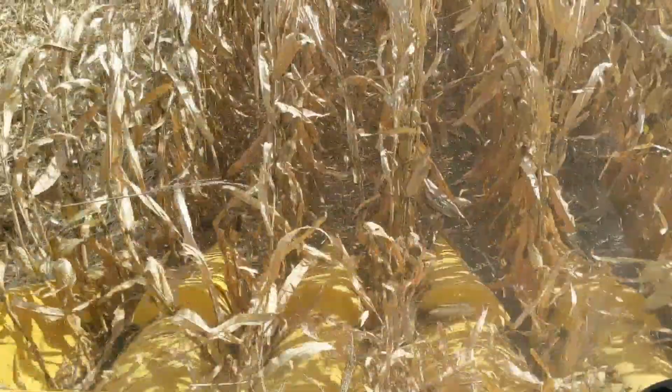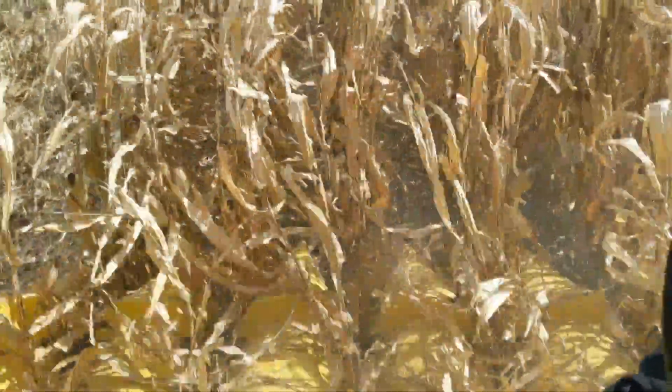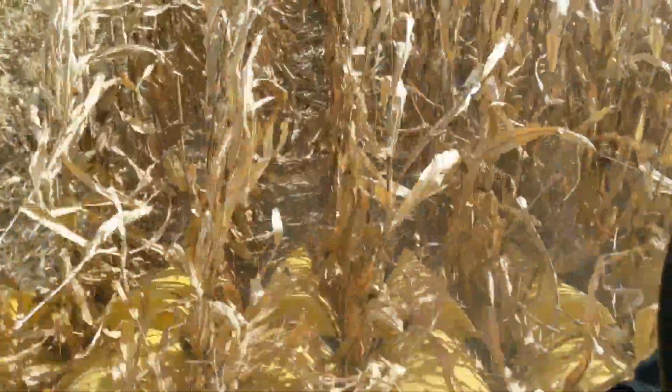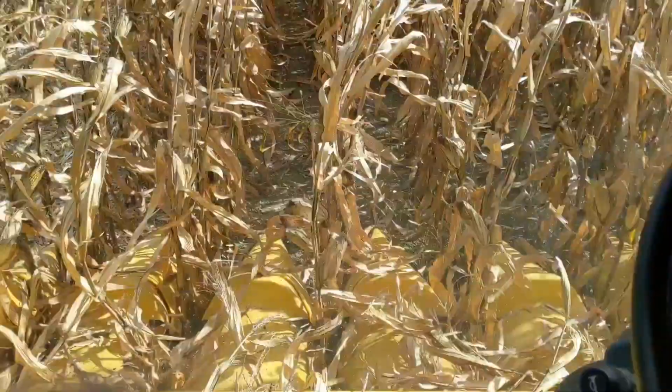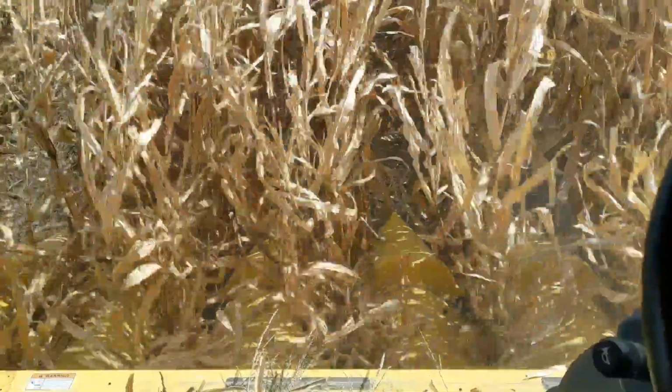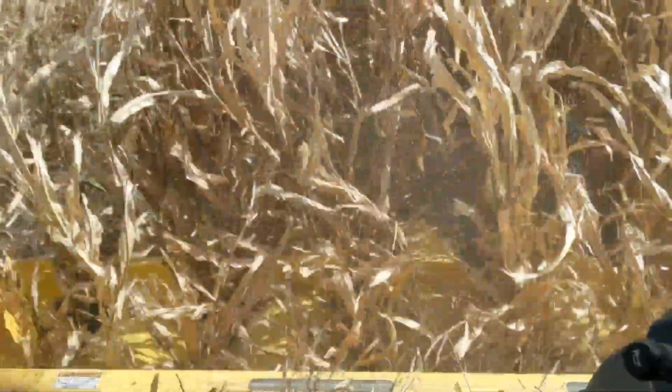Appear to be going well. Always hesitant to say that, then something will happen, but I don't know what the yield is yet, but I feel it's doing pretty good. And a little windy and cool today, but everything appears to be dry and going very well.